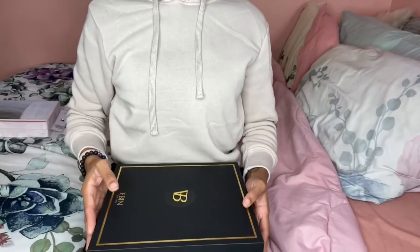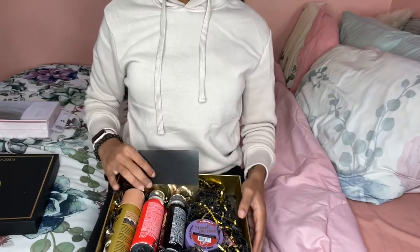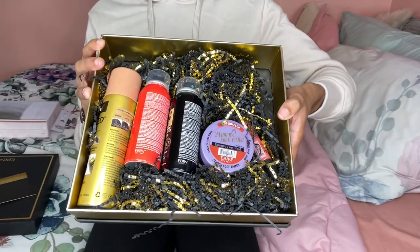So let's get started. In this box, this is what it looks like with the thank you card. First we have the Secret of Pharaoh Jelly Lip Gloss Long Last Lip Wear. Then we have their Edge Control. It is a 24-hour edge tamer, extreme firm hold. It's going to get your edges shining.